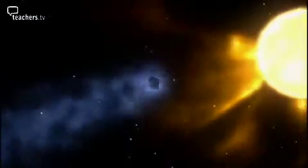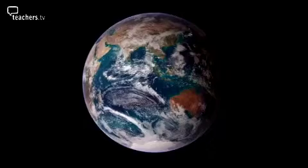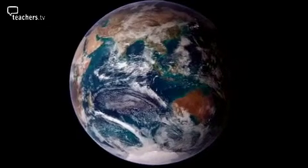Now, if that happens, of course, then planets and their moons can get in the way. And that's when we get hit by stuff. So why does the Earth appear to have no craters? Are we somehow special? Well, the reason that there appears to be a lack of craters on the Earth is, of course, because of our atmosphere.